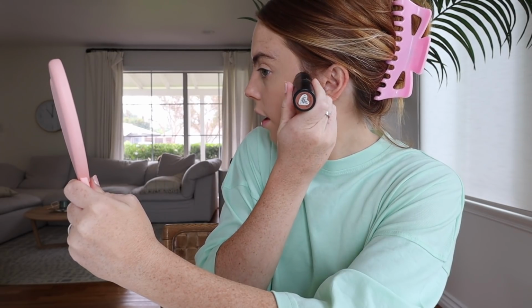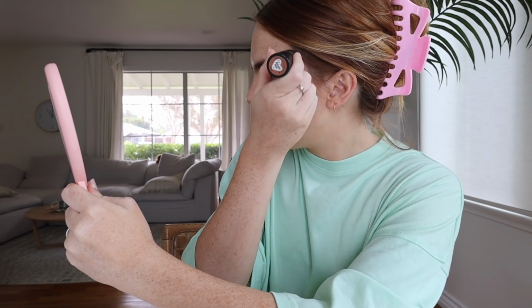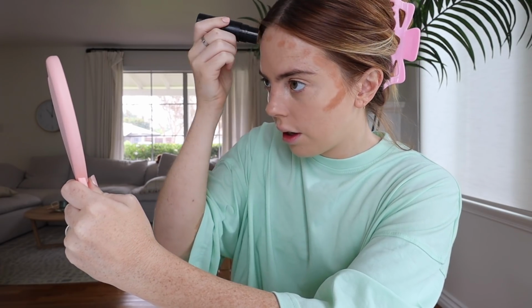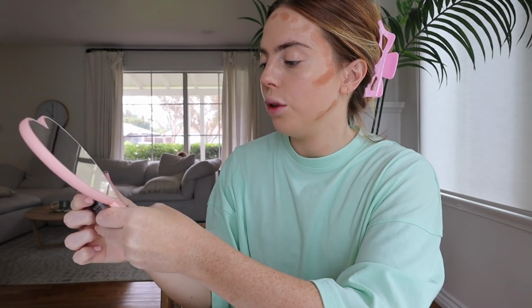I just kind of come right here with the bronzer, and I usually go kind of just around my whole head like this. It doesn't have to be perfect because you're gonna blend it in. Okay, what's going on with that? You also can do the jawline area. Oops, kind of messed up there. This looks more intense than it is. It's honestly really simple and super fast and easy.